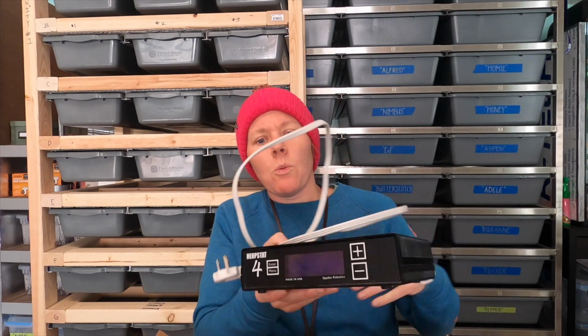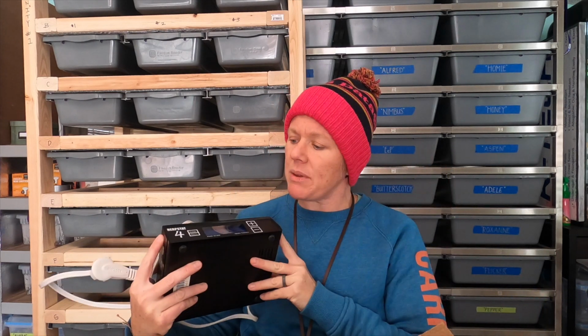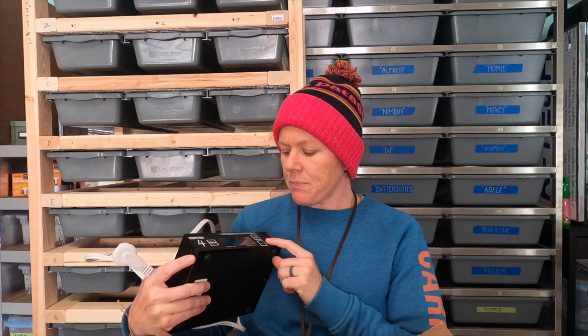All right, so the first thing we picked up was this Herbstat 4. There are, what is it, 3 major brands, and that is going to be the Herbstats by Spider Robotics is one of the better brands, as well as Freedom Breeder has really come along with their thermostats, and we also have one of those and really like it. And then of course Vivarium, they have some really good thermostats. We have the Vivarium 200 on our incubator, and it is working out fantastic.